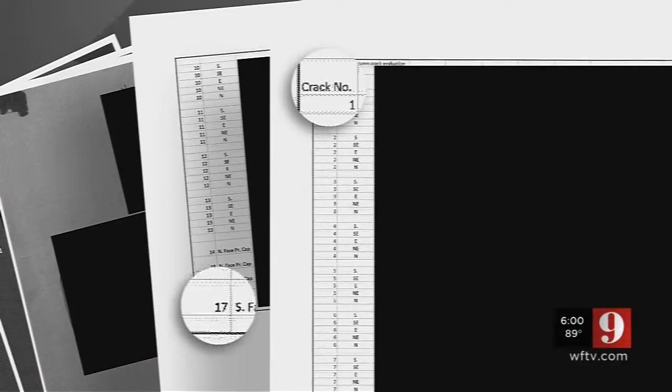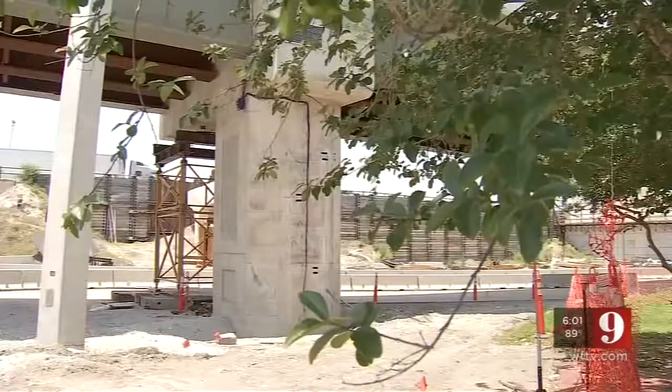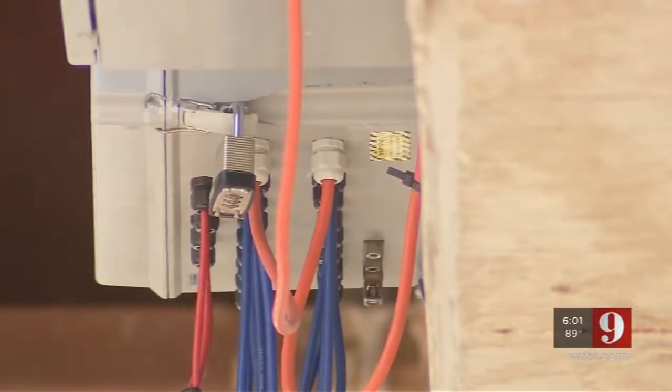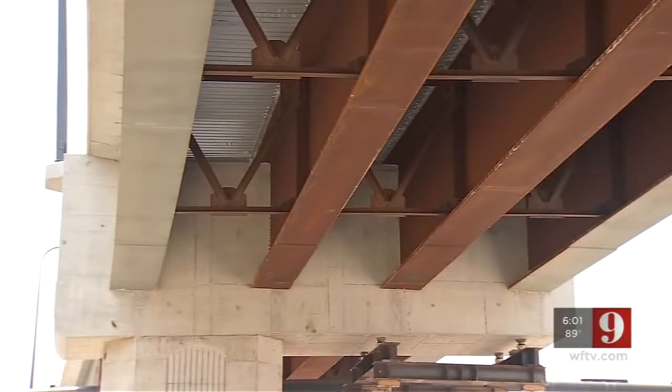That answer can be found on this heavily blacked out page of the 11-page report. The column seems to indicate that there are 17 cracks identified on the pier. Those cracks, according to the report, are classified as structural, according to an inspection done on January 30th. Since then, these sensors were installed. We found out they're giving the state constant readings on the pier's condition, specifically how the concrete is expanding and contracting under the heat.